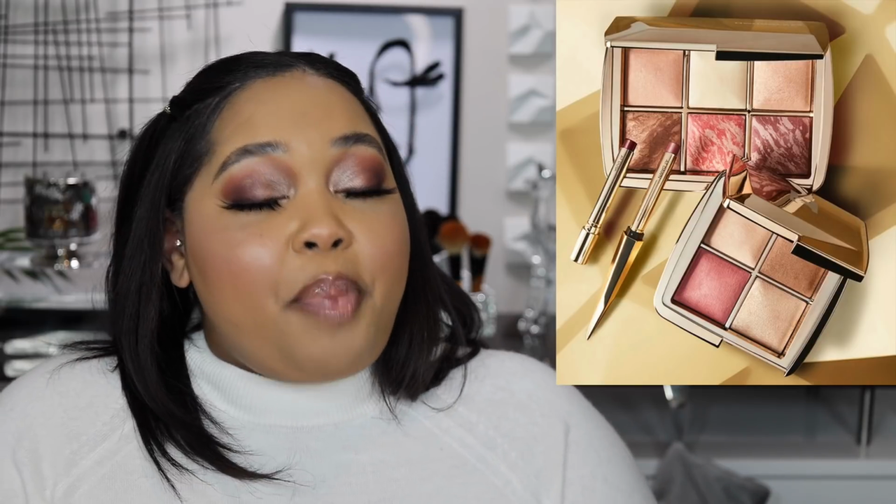Oh, we gotta talk about Hourglass, because Hourglass pretty much got canceled last year for their lack of inclusiveness. So we have to compare to see if they did a little bit better this year. Let's see. So 2020, we already know that was the losing year for Hourglass, okay? Because they just decided they were going to give us the same shade range that they typically give us for their ambient lighting palettes. And the people had decided enough was enough.